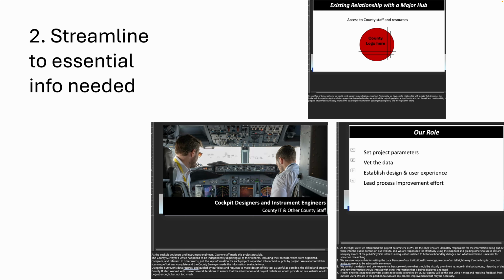Then the second part of the makeover was to streamline this to the essential information that is needed. The essential information is that there were two departments or two groups that worked on this major hub, and then us. Really, what this is trying to describe is who did what.